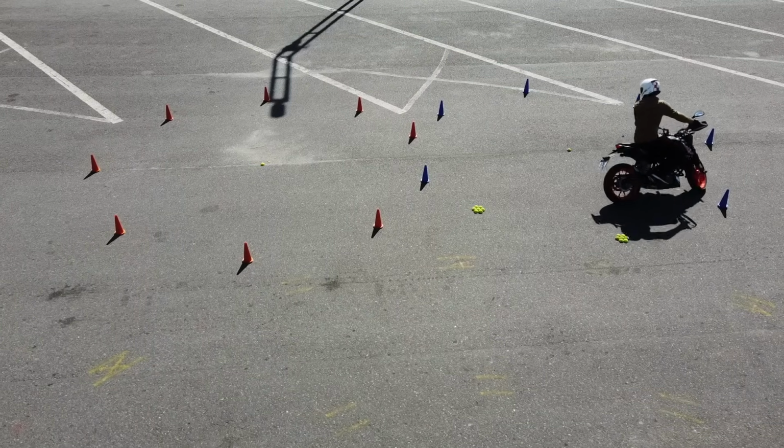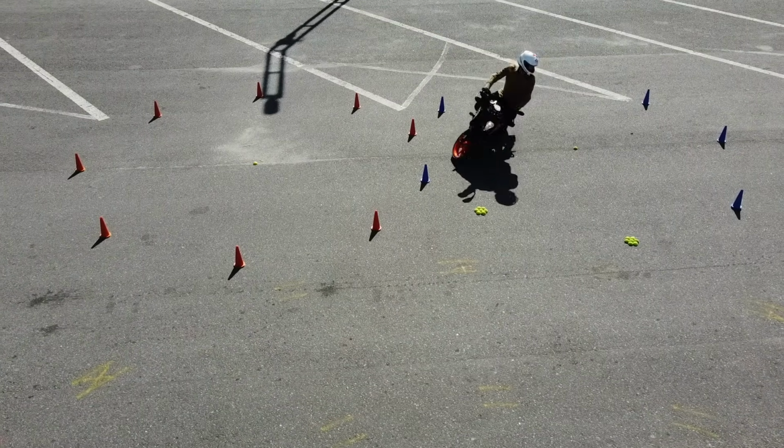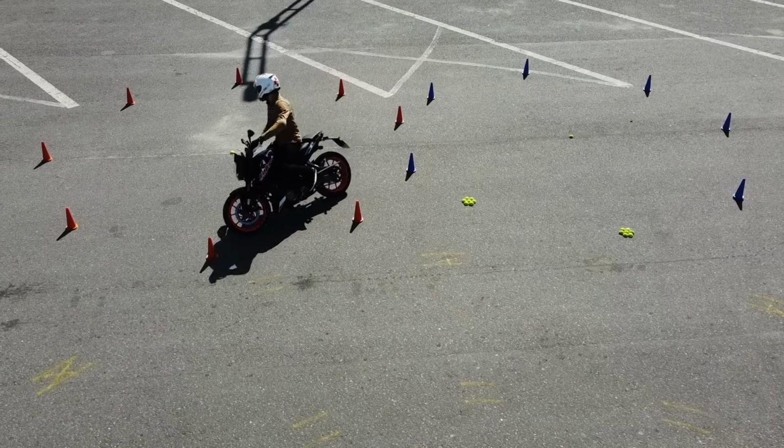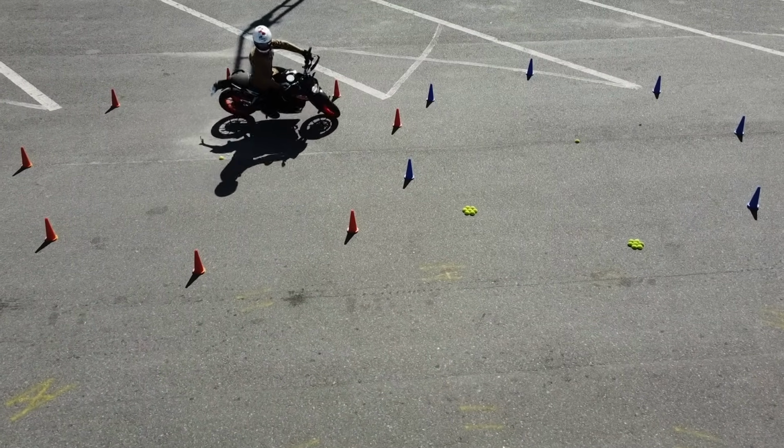Exercises like figure eights, slaloms and circles are usually staples of these programs. But why focus so much on slow speed maneuvers, when most of the time motorcycles are ridden much faster? There are several important reasons for this.